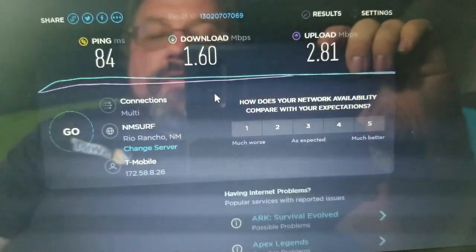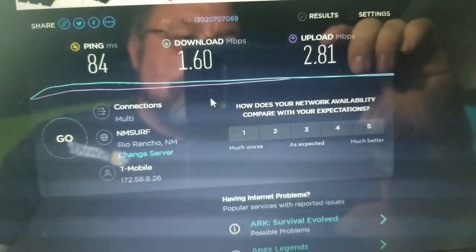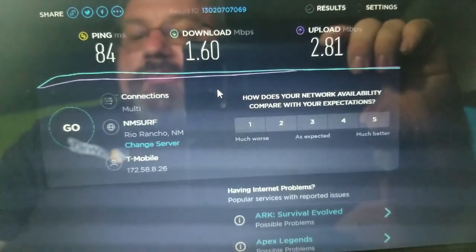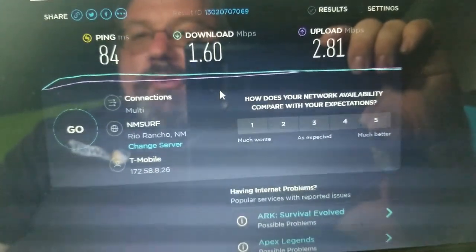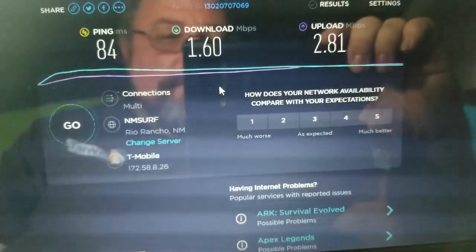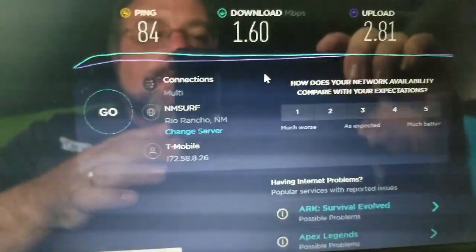See, this is the test that T-Mobile and Verizon and all the rest of them don't show you. They don't show you down-to-earth actual testing of all the different locations that you could be at. But here you go. Here's some realistic testing for you.